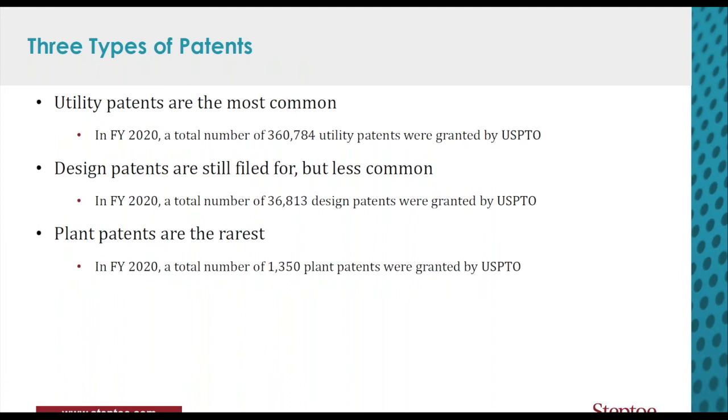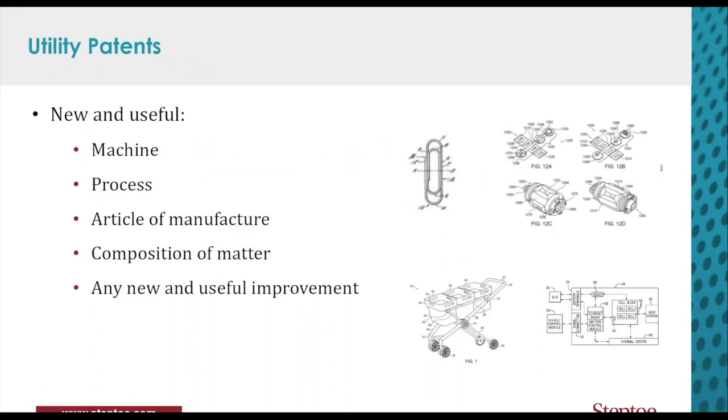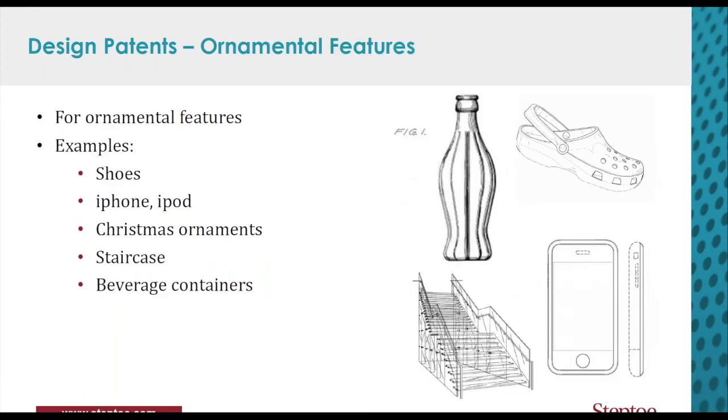There are three types of patents. The utility patents are the most common, and the design patents are becoming more important now. And you can also get plant patents, but there are not that many of them. For utility patents, it's pretty much anything that is new and useful. It can be a machine, a process, an article, or a composition of matter, and any new and useful improvements can be filed as a utility patent.